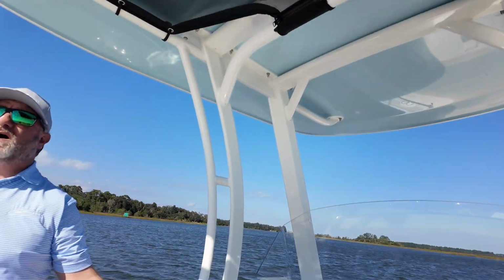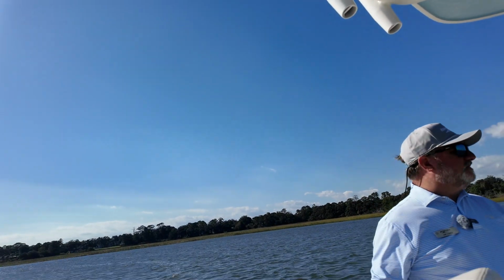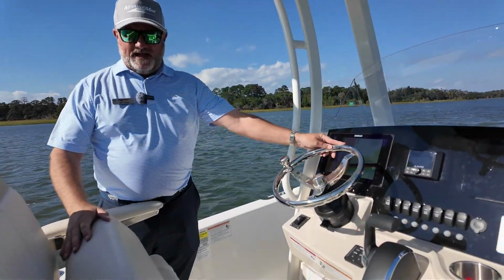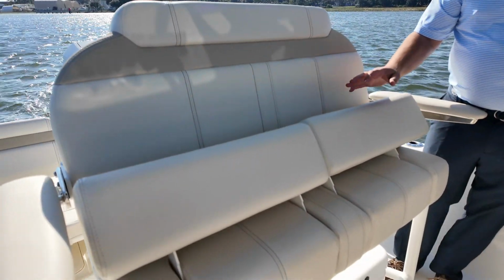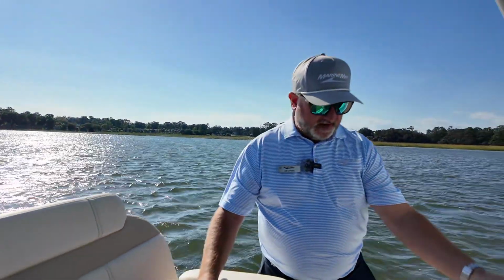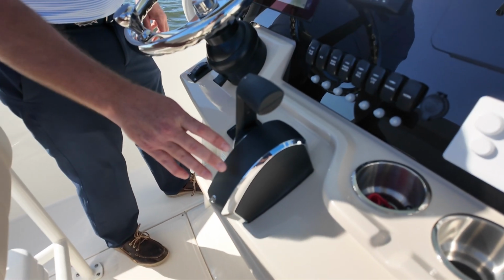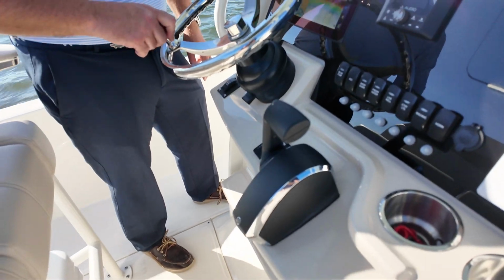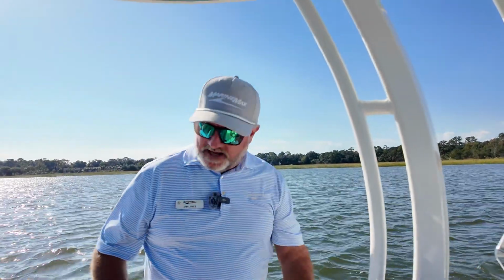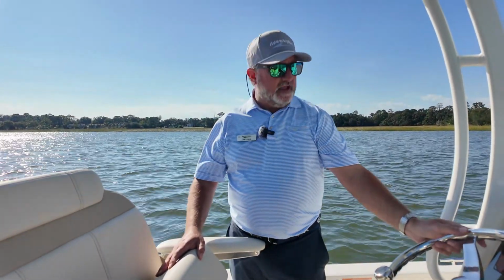You've got a total of 16 rod holders on this boat, to include the 4 tulips on the T-top and the 4 tulips on the back of the leaning post. You've got full bench seating, as well as bolsters that would come down and could be used as leaning post if you're running while you're standing up. Trim tabs, full Mercury pinnacle that supports a 300 horsepower Verado. It is also outfitted with an Atlas jack plate so that you can get up in that skinny water and get after those fish, or just use it when you're at the sandbar with your family.